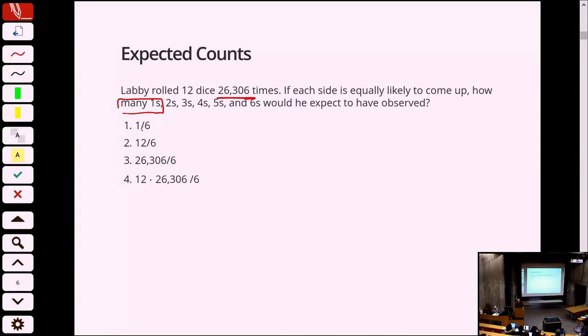So, 1 over 6 doesn't make any sense, because that's saying that he would roll the dice 26,306 times and get 1 over 6 1s, which doesn't make any sense. And the same goes for this. Does this make sense? This says he would roll a single die 26,306 times, and 1 over 6 of them would be 1s. But that's not what he did. He rolled 12 dice 26,000 times, so we want 12 times 26,306 divided by 6. And so our answer is 4.